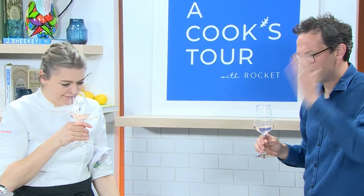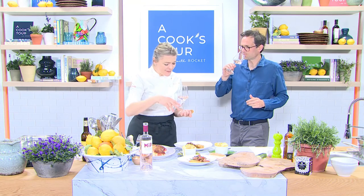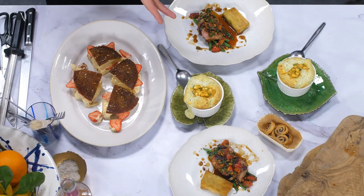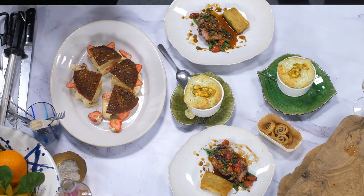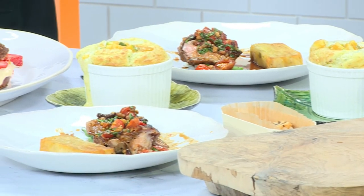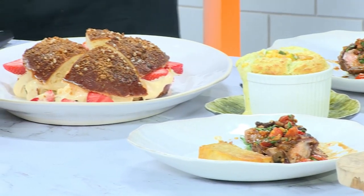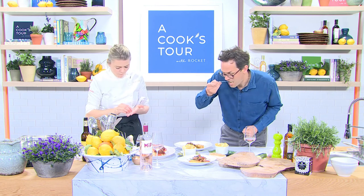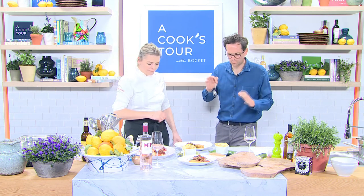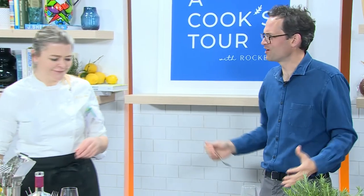Cheers. Marianne, give us a quick recap of this delicious feast that you've created. So tapenade palmier, courgette souffle with bouillabaisse, rump of lamb with jus antiboise and potato confit, to follow tarte parisienne with strawberries. Cheers. Incredible. Congratulations. Let me try. Here we go. Look at that. It's perfect. Incroyable. Oh, fantastique. Delicious.